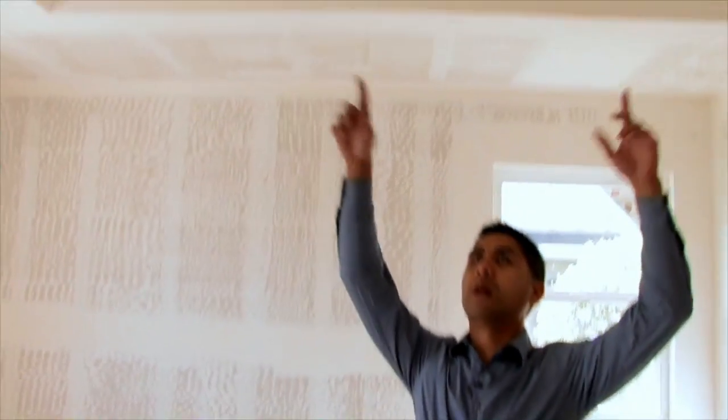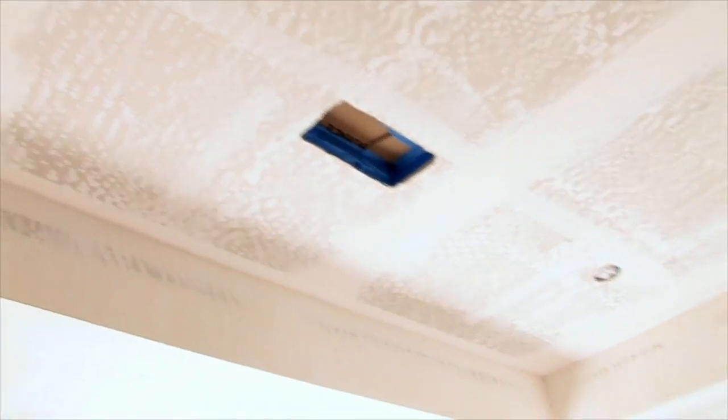All right, one last thing to point out, lighting again, raised ceiling. This area is a raised ceiling. It's just gonna be looking much more spacious compared to the rest of the house. It's gonna be nice. I mean, despite this little flaw, it's still gonna look really nice.